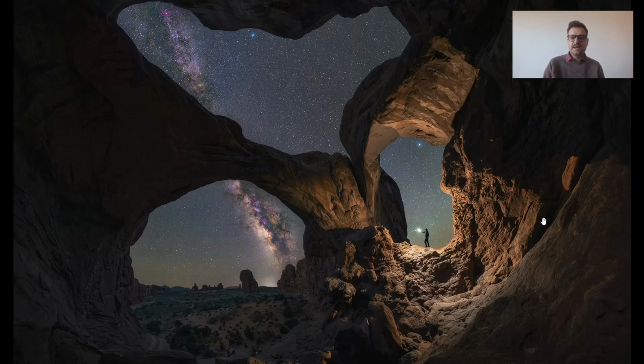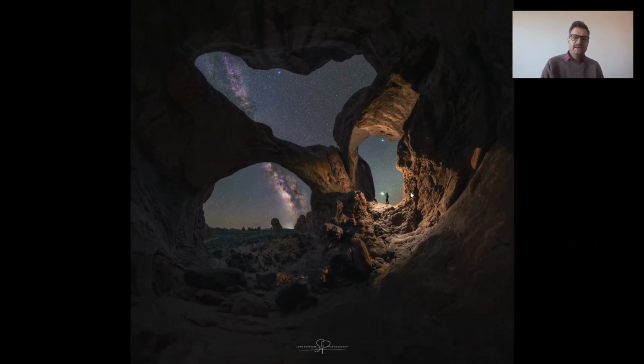So the three spaces that you see here are actually the two arches and the ceiling. Once I was there in the afternoon, doing location scouting, I discovered that all the pictures I had seen from that location were not doing justice to the actual dimension of the rock formation. And so I decided, when I was there in the afternoon, that I had to make a bigger panorama, bigger than what I was planning when I was in front of my computer at home in Cincinnati, because I wanted to show more of the location.